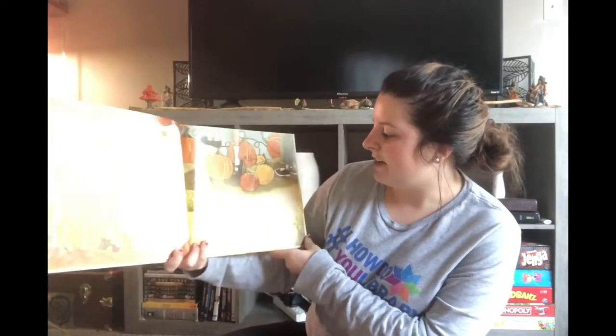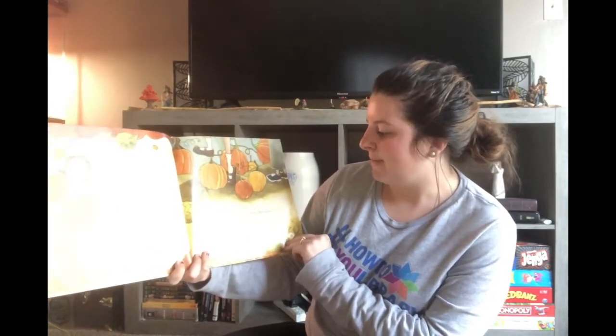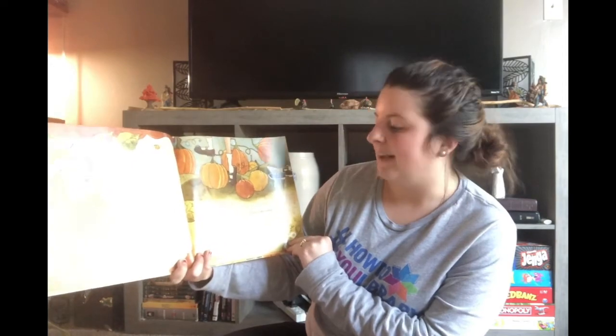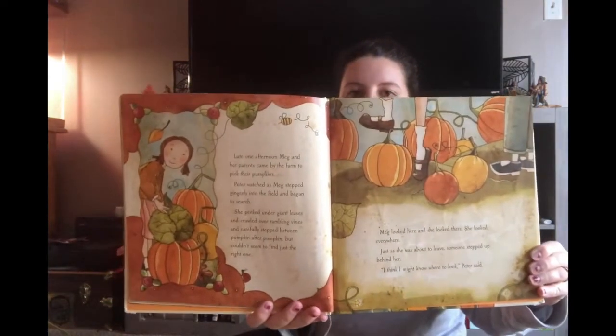Meg looked here and she looked there. She looked everywhere. Just as she was about to leave, someone stepped up behind her. "I think I might know where to look," Peter said.